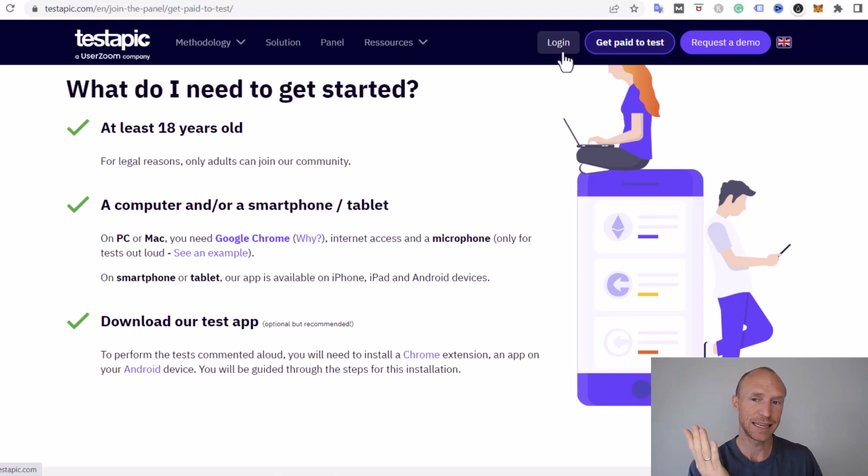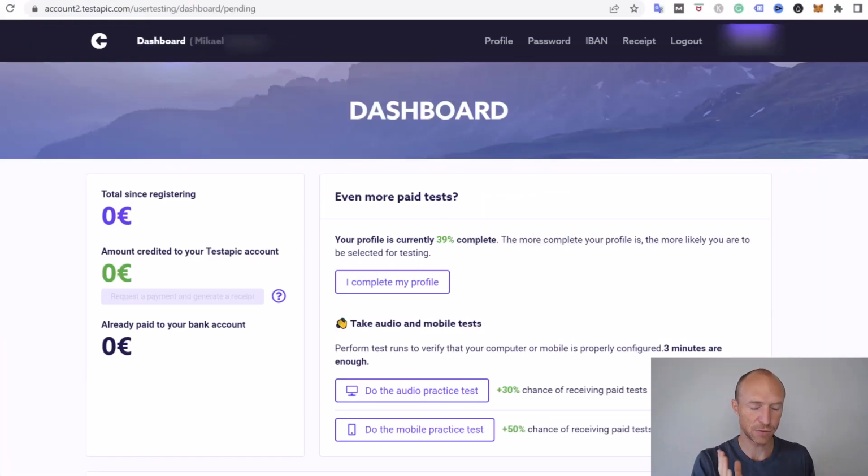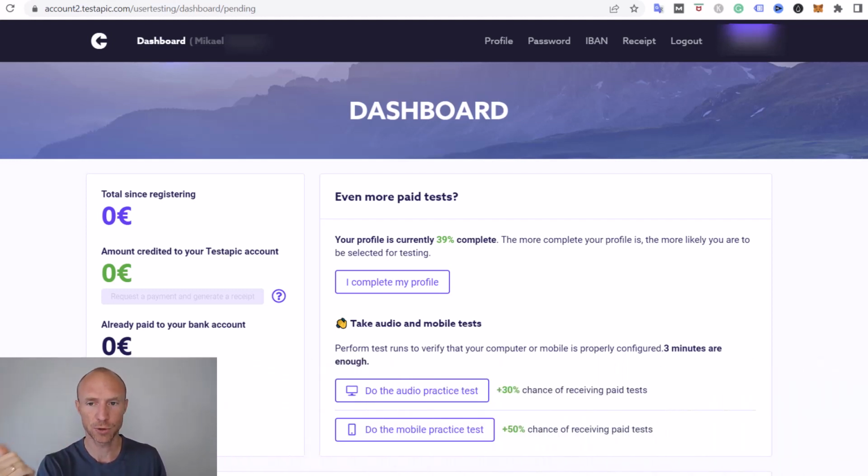But I will now log in, and then we can talk more about how you can get started to earn, how much you can earn and how you can get paid also. So I just create a new account to show you how to get started from scratch. When you first come in, you will fill out a profile. It takes around 5 minutes or so to join because there are a few questions to answer.